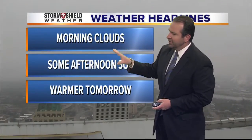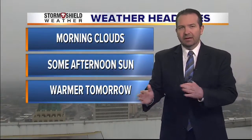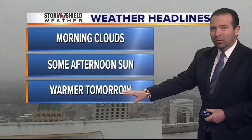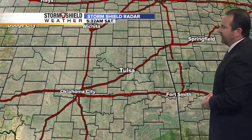We'll see some morning clouds, but a little bit of afternoon sunshine is possible across eastern Oklahoma. I expect these clouds to thin out a little bit and a little bit of sunshine the second half of the day. Temperatures today are going to warm into the low to mid 40s. Tomorrow, even warmer temperatures, about 10 degrees warmer for our Sunday, and that's going to be a nice, refreshing break from the chilly temperatures we've seen over the last week or so.